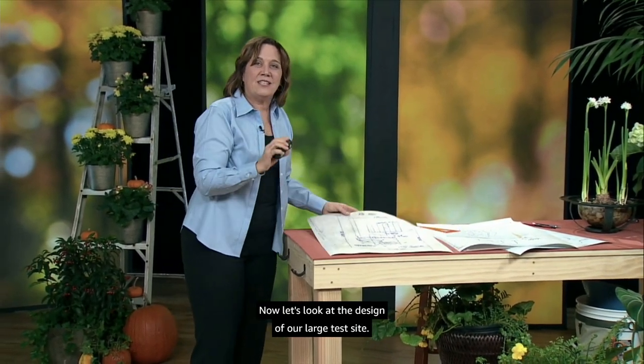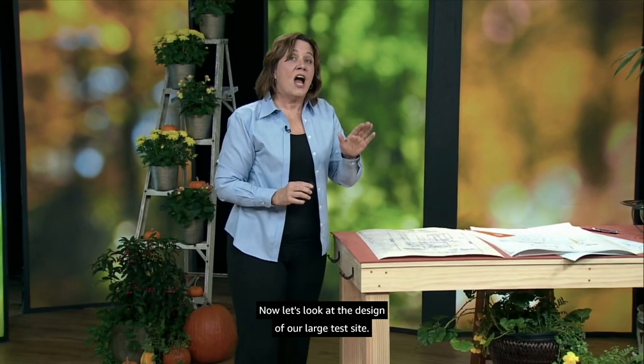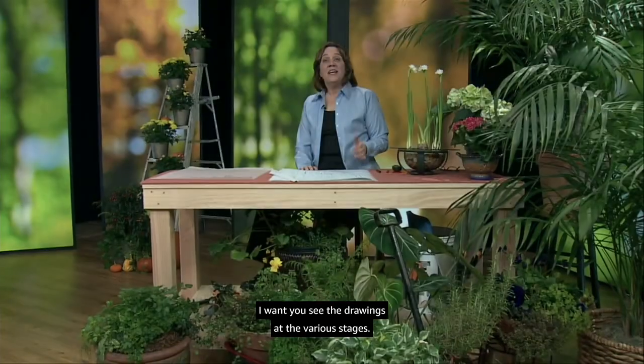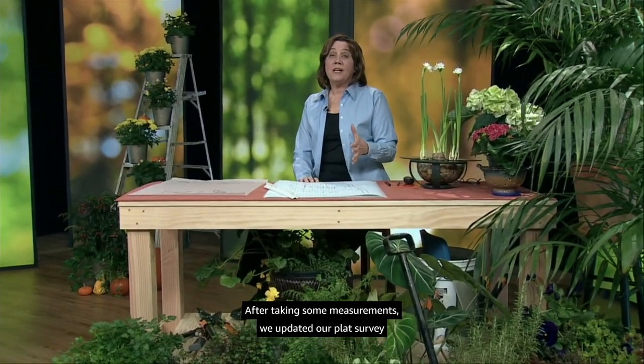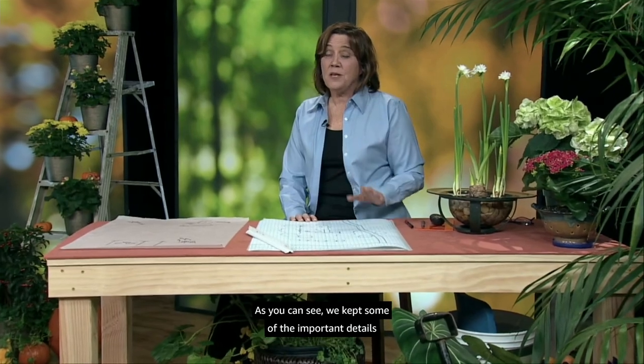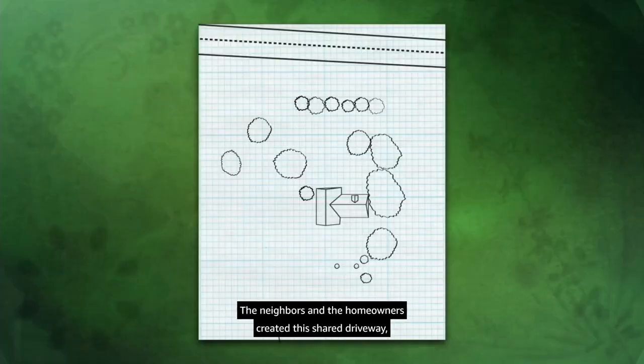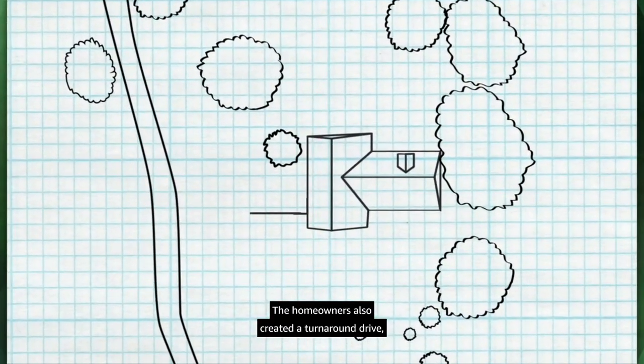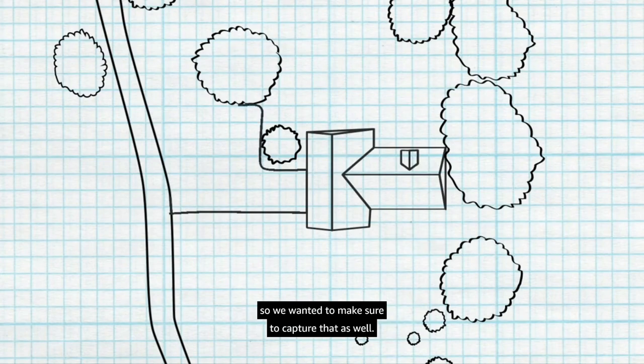Now, let's look at the design of our large test site. I want you to see the drawings at the various stages. After taking some measurements, we updated our plat survey and developed a base map. As you can see, we kept some of the important details and added some updates. The neighbors and the homeowners created the shared driveway, a new addition. The homeowners also created a turnaround drive, so we wanted to make sure to capture that as well.